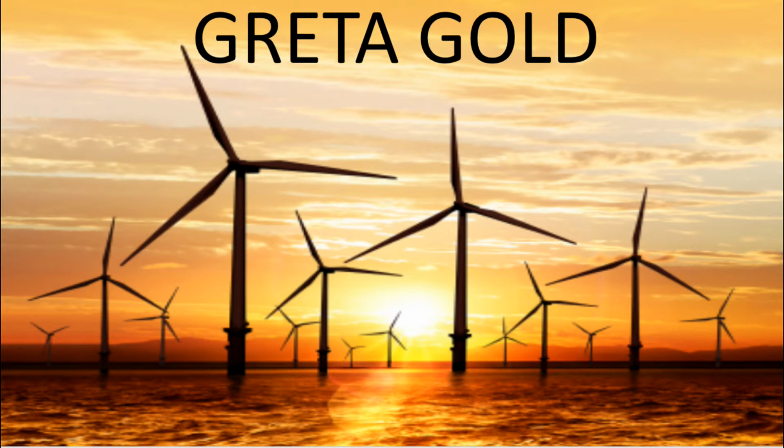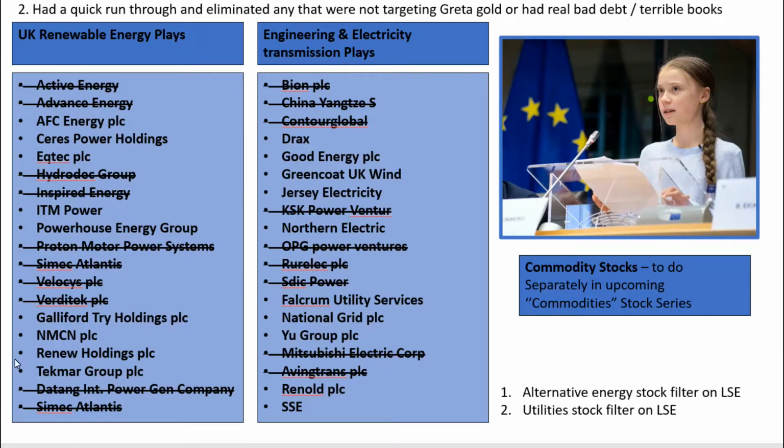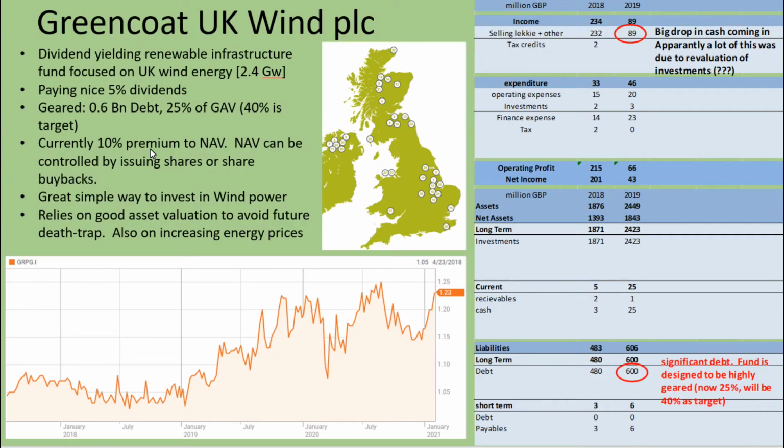energy plays. Now this generated a shortlist, and I'm going through all these companies and doing this very briefly to then come up with a final shortlist that I'll be going into in more detail. So Greencoat UK Wind PLC are an equity fund which invest into various wind energy projects. And this is all they do. All they do is invest in wind energy in the UK.